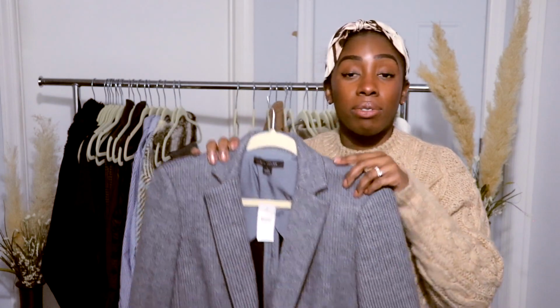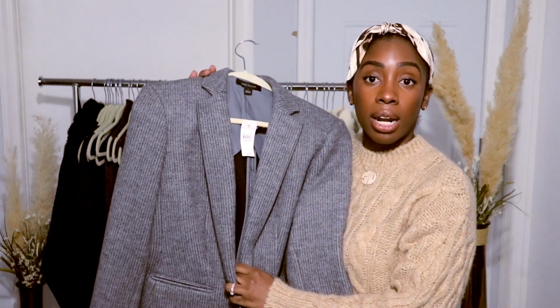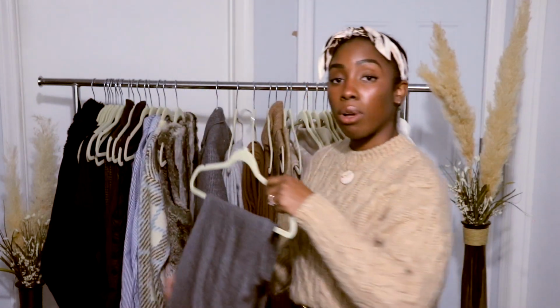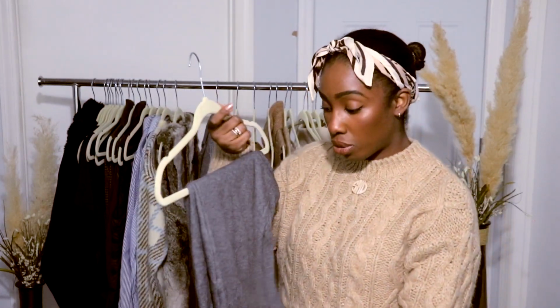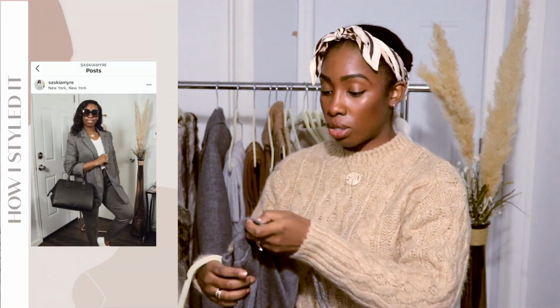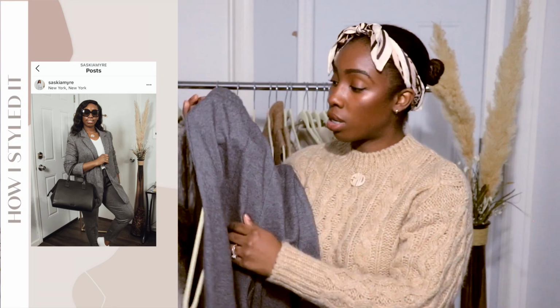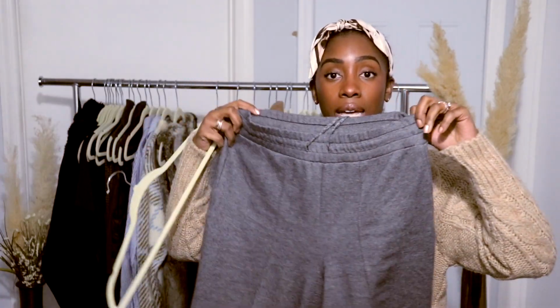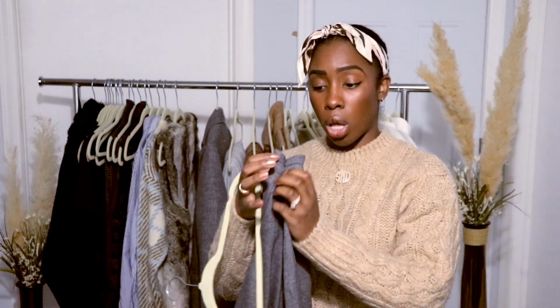I love the brand. I can't help myself, and this is another blazer that I'll be adding to my capsule wardrobe. If you recall earlier, I did talk about these trousers that I got from Mango, and this is the gray pair. This is the one with the seam on the front. It's like a darting seam, and super comfortable.